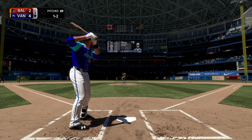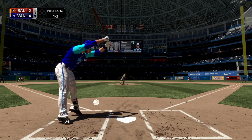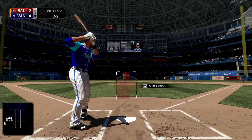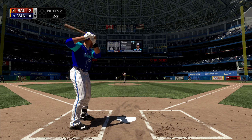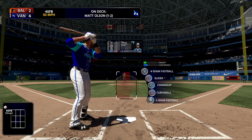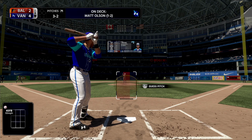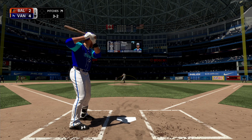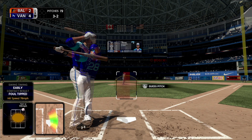Trying to send him packing for the second time. Look out. That one almost got away from him. 2-2 now. He went deep earlier, so that might have been a little bit of a message they were trying to send to get him off the plate. At the very least, they're clearly trying to keep him from getting his arms extended again. Now the payoff pitch home. Fouled off.